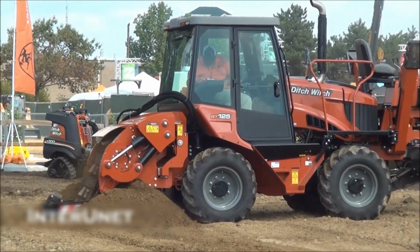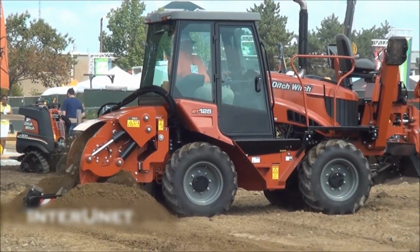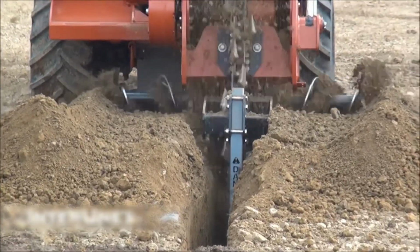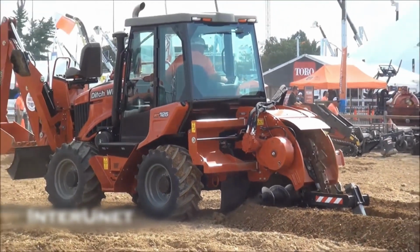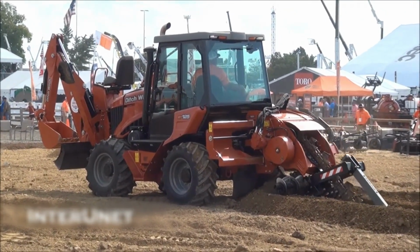For its operators, there's a comfortable workstation with a swivel seat and a panel where the entire machine can be controlled, with increased legroom to ensure increased productivity. With the RT-125 with you on site, there is no limit to the amount of trenches you can dig, irrespective of soil type or terrain.